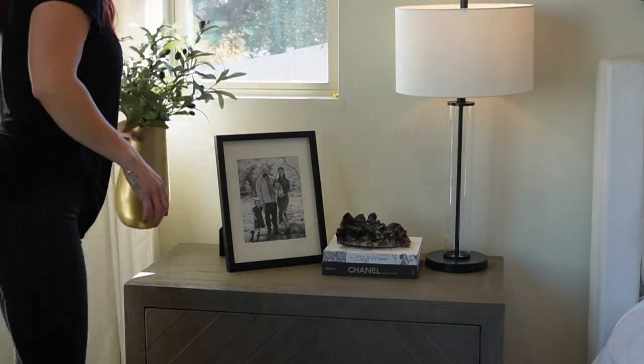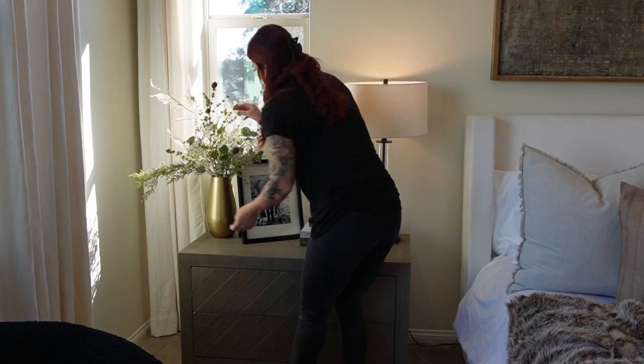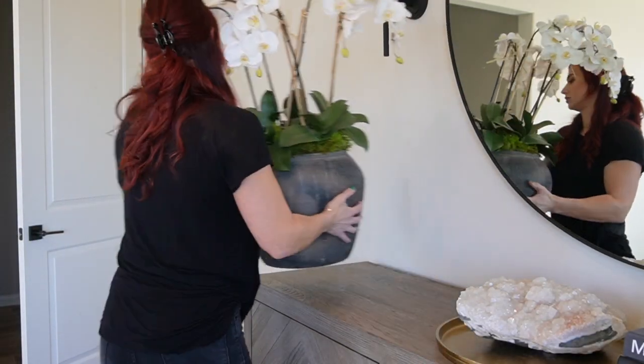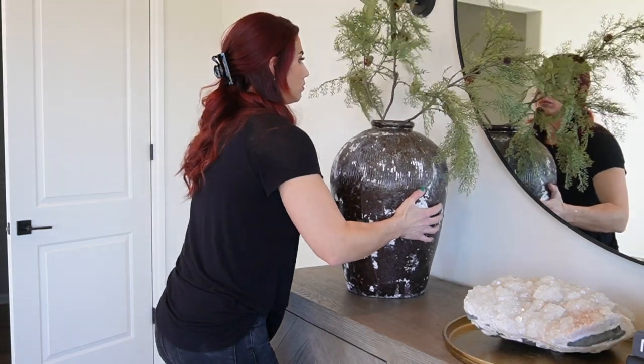Tip number 3 is bringing in something that reflects the season, and that is your stems. I replaced all the stems that I had currently in my bedroom that were olive with something that reflected a little bit more of the season. I brought in pine, I brought in cedar, I brought in things that made it feel like Christmas and the holiday spirit here in my bedroom. Now obviously we are just talking about the holiday season, but this also goes hand in hand for any part of the year.